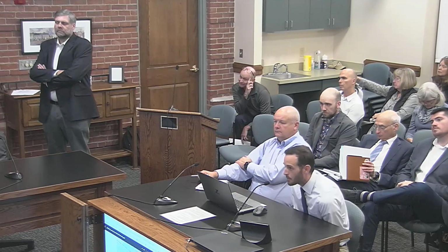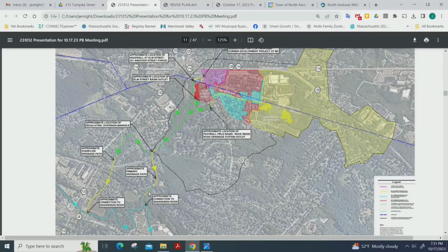So the primary flow from the south of that manhole is predominantly closed pipe. As you can see, the yellow line, it heads south, just west of High Street. It crosses under the railroad tracks. Opens up in a small wetland just before it crosses the railroad tracks. That little green line there, culverted under the tracks again, and then it goes to a channel and discharges to the Shawsheen River.